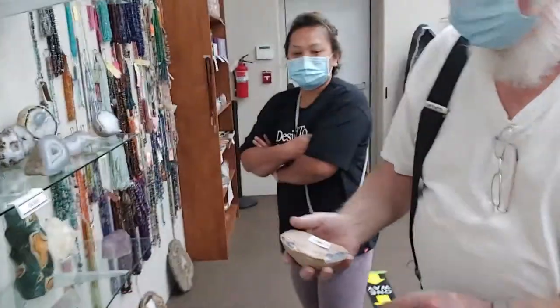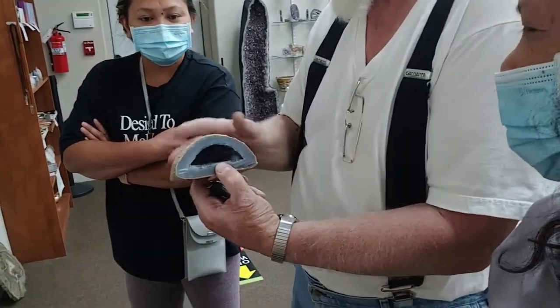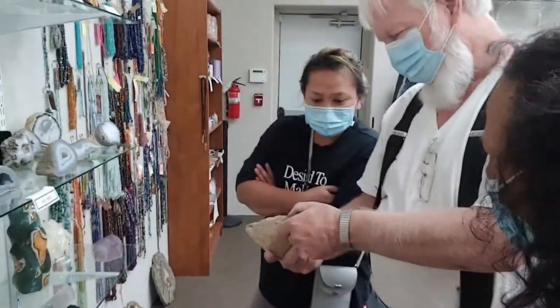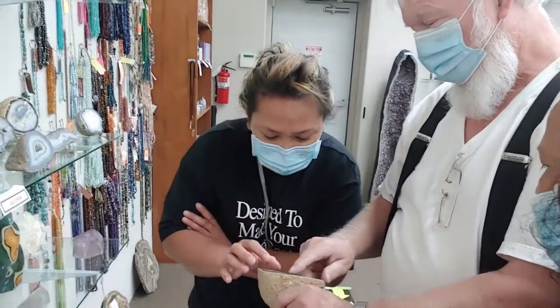You just pick it up and then you look at it. And if you see something like this, then you know it's an agate. But this here, you would say you don't see anything. You just don't know when you pick rocks up. Like this one, it's got a little bit of agate. Well, this has a lot of agate showing. But you don't know if it's going to have this in it or if it's going to be solid.